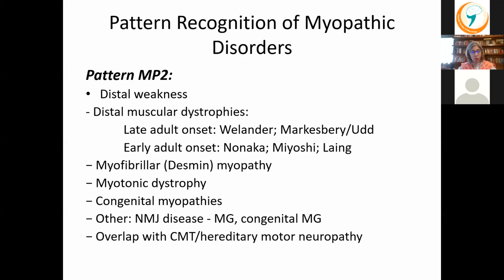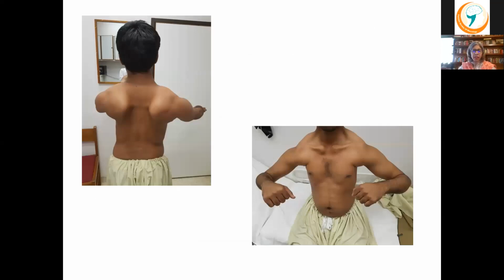The second big group of myopathies which cause distal weakness are the myofibrillar myopathies, and the spectrum is increasing day by day. Every year a new gene is described which is responsible for this group of myopathies. Myotonic dystrophy also causes distal weakness, specifically of the intrinsic muscles and the finger extensors and flexors. Congenital myopathies can have distal weakness, and then, like I already said, there is an overlap with neuropathies whenever we're considering distal predominant weakness.